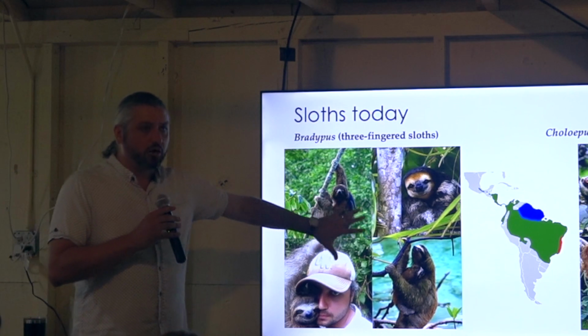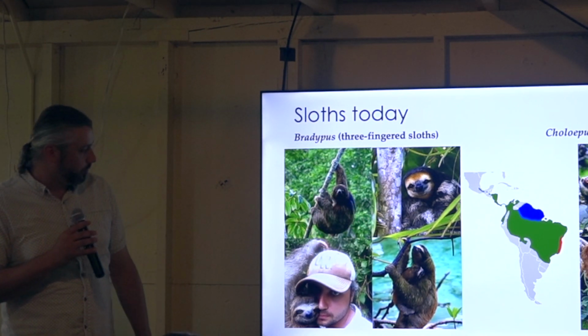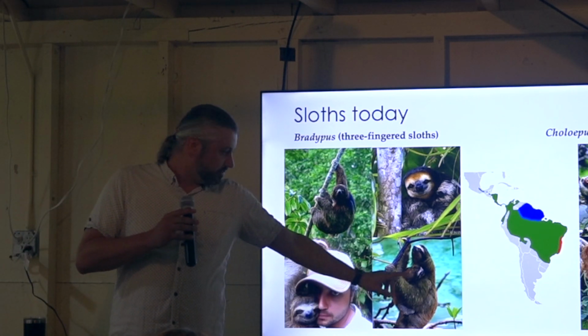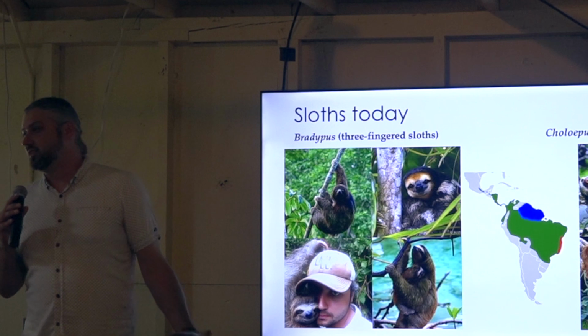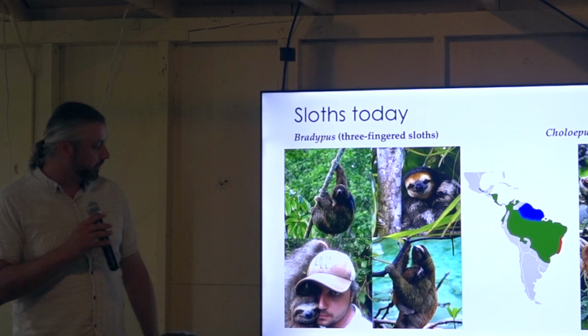So we have 4 kinds of three-fingered sloth. One of them is the recently described pygmy three-fingered sloth, so that's relatively new. It used to be really convenient because there used to be 3 three-fingered sloths and 2 two-fingered sloths, and then we had to go and find another one and make it complicated.